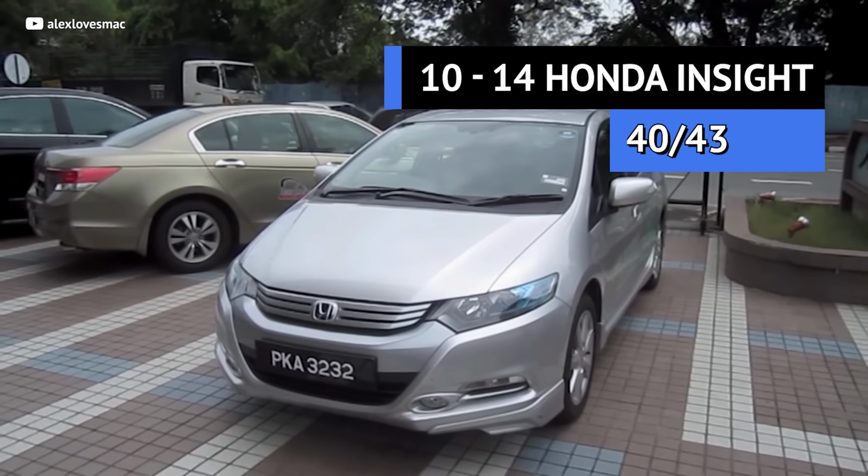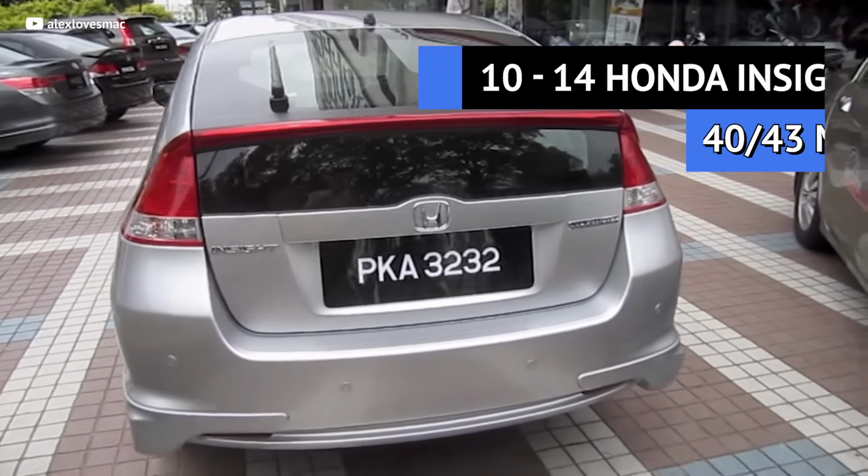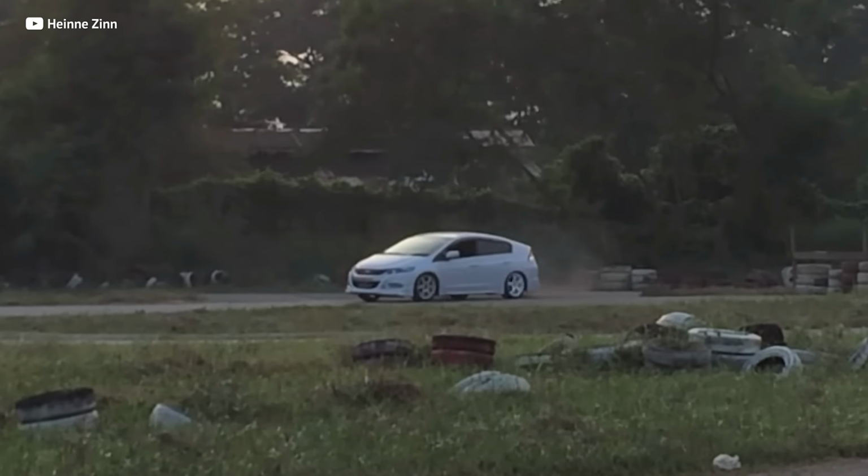The car was updated and remodeled into a 4-door liftback in 2009, as they figured us Americans needed a little bit more room. So while the Insight changed from a small slipstream coupe into a roomier 4-door liftback, it went from experimental science project to something that was made for the masses.